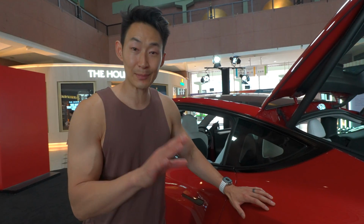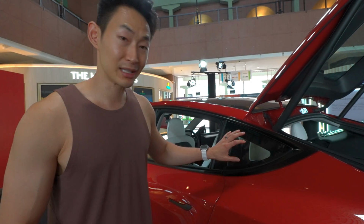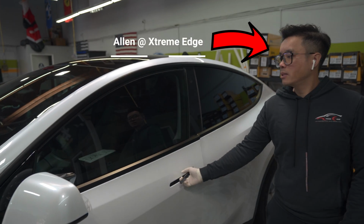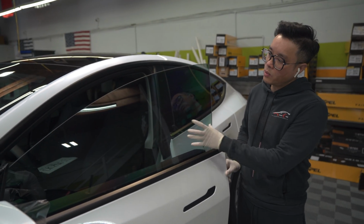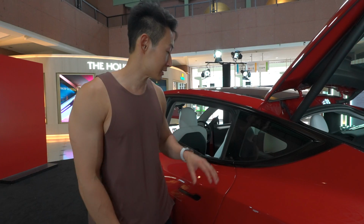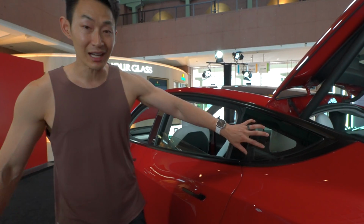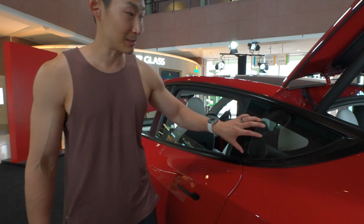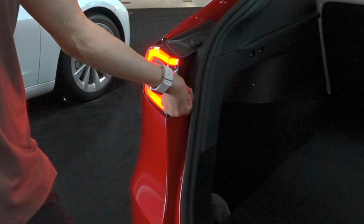So aside from the boombox being non-existent, I realized another thing they don't have that's in the United States is tinted windows. Now, if you haven't seen my tint video, they factory tint the rears just for privacy. I know the sedans don't have it tinted in the rears. However, with the SUVs, they always have it tinted. But as you can see, nothing is tinted here. It's just simple glass.